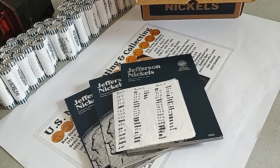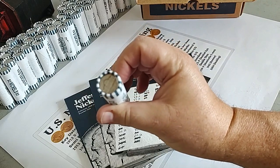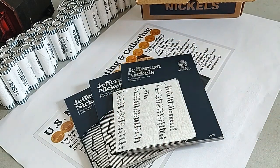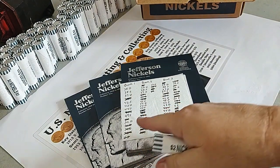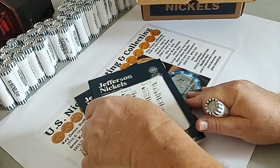Anyway, I've opened up the nickels. Nothing special as far as enders. I did find one here that looks old. It's not silver, but we'll open this one up here in just a second. Here's my 3 nickel books and my list of the coins I need to go in them. Maybe we'll get lucky and find 1 or 2 that goes in one of the books today. And we'll get into it and see if we find any fun stuff.